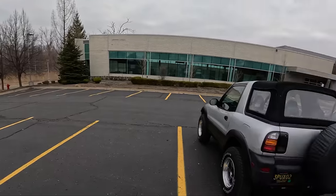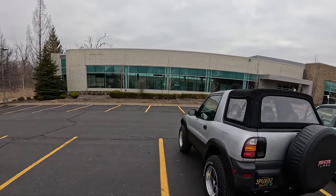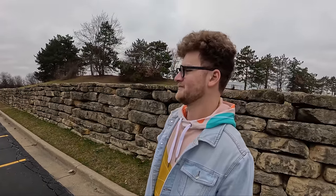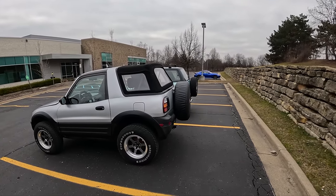These are both yours. You bought the stock one first and then you bought the modified one second, right? Yep. Moving up in the world. Wow, so what drew you to the first gen RAV4 and what is this monster? You've showed me some videos of it doing crazy snow donuts and launches, and it's got a crazy exhaust on it. Yeah, you'll see the stock one doesn't do that at all.